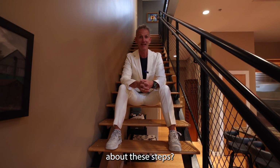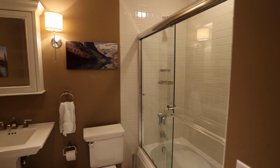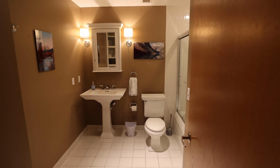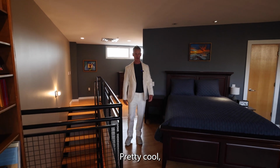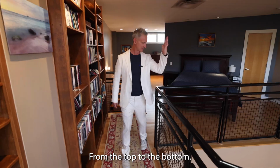What do you think about these steps? Metal and wood. Pretty cool, huh? What do you think of all the amenities? Pretty cool, huh? Did I mention the open floor plan from the top to the bottom?